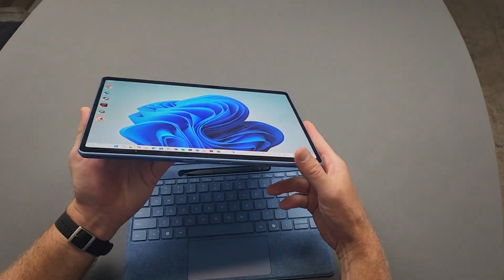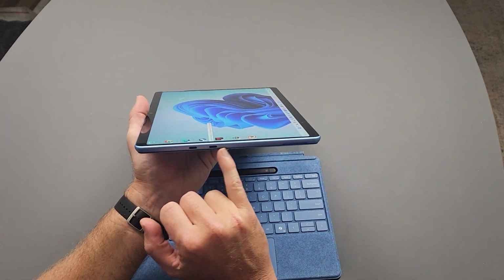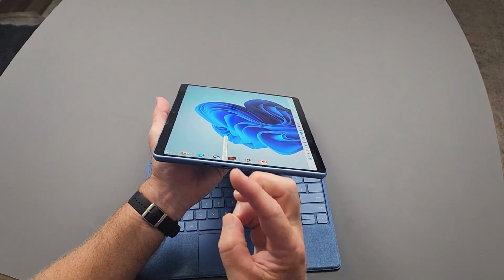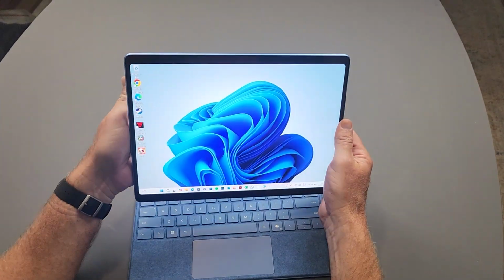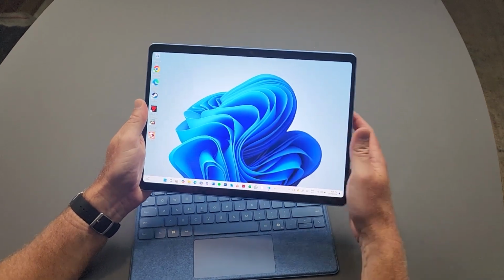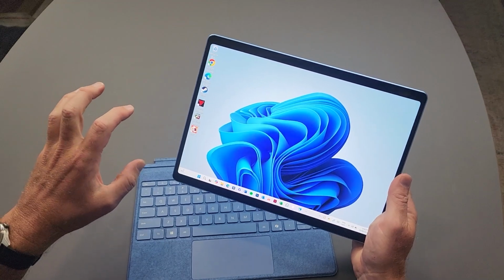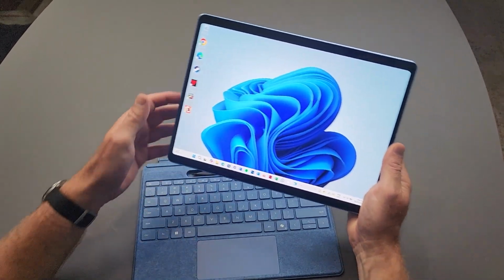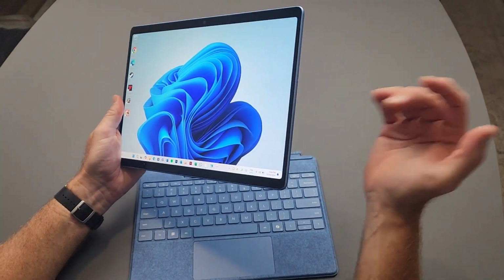Now, one of the things you'll notice straight away is that there's not too much in the way of ports. We've got 2 USB-Cs over here, and they're both on the left. I would have liked to see 3, to be honest. I would have liked to have seen another one over here on the right-hand side. The reason why it's good to have one on the right and one on the left is just depending on where the power might be coming from, and also depending on where your mouse hand is. So if you want to use a mouse with this as opposed to the touchpad, then this can get in your way if you're left-handed, and you just want to have those options available to you.